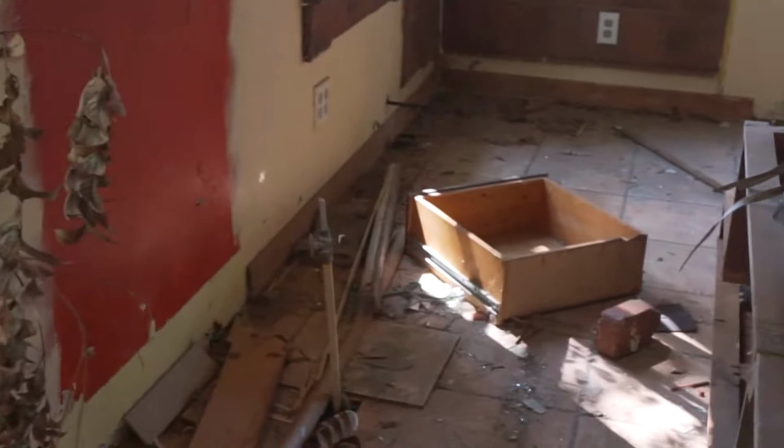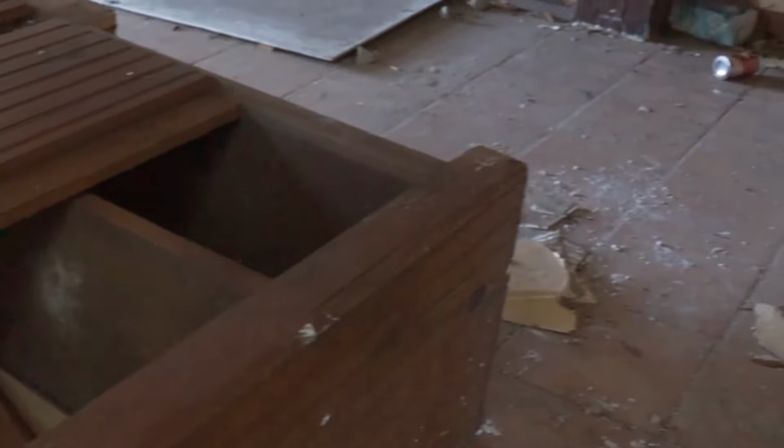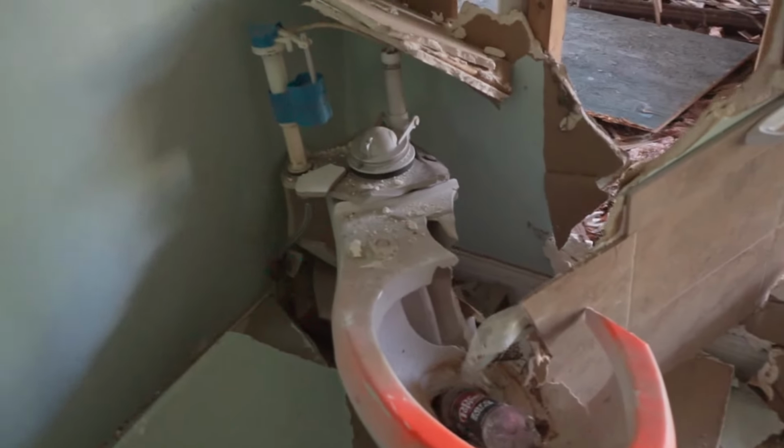Midsection that separates the two areas. I'm gonna try and get in here. I'm gonna get away from this window. Yeah, they definitely were trying to, I guess, fix some of this place, but honestly, with how old this place is, it would take someone who knows what they were doing to actually fix this place back up.